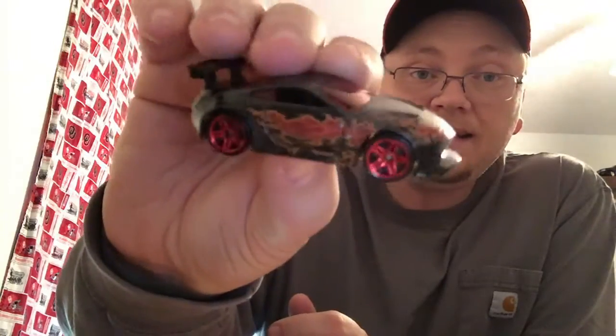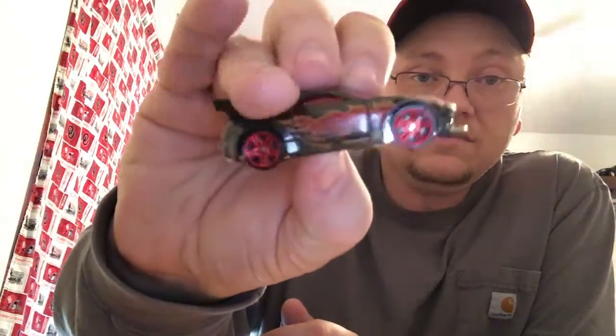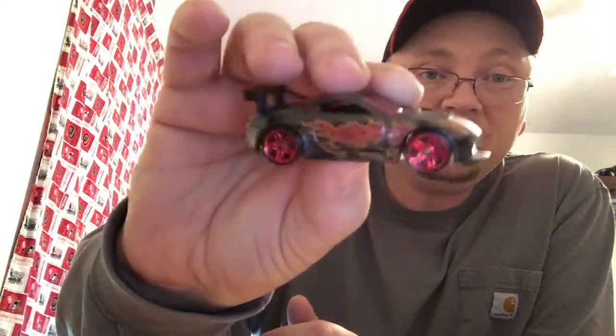There is a Nissan, what is this, 350Z. I may let this one go too, because I normally don't keep them. So this is a possibility, it may go bye-bye. This is the only reason I got it.